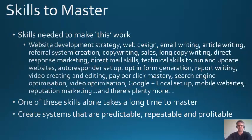Things like this. So if you want to look at the skills to master, let's just go through some quick ones here. You've got website development strategy, web design, email marketing, article marketing, referral systems, copywriting, sales form writing, long copywriting, short form writing, direct response marketing, direct mail skills, technical skills to run and update websites, autoresponder, and I could go on and on and on. So you can look there, and there's even more than this.